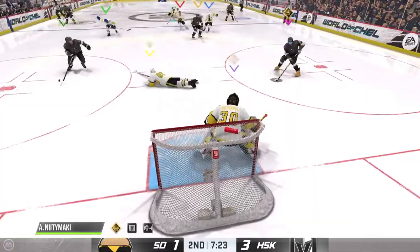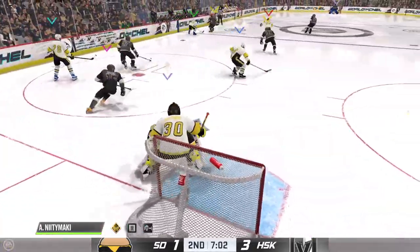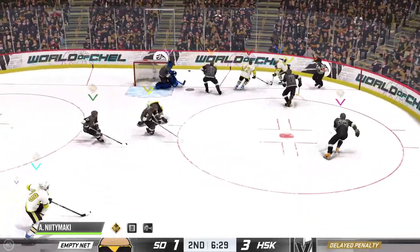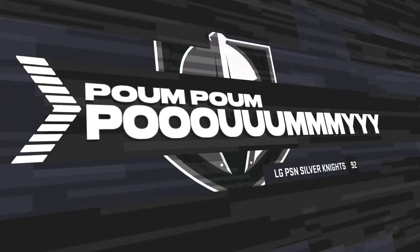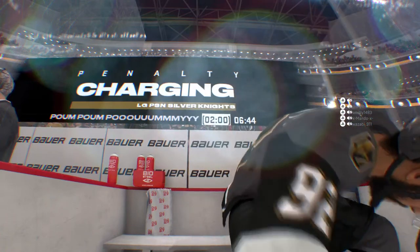Here they come, 3-on-1. We see goaltenders in this butterfly practicing it every day. Positioning, keeping their arms tight, making sure that they stay in the center of the puck. We got a whistle, penalty coming up. The Knights have been served up with a 2-minute penalty for charging.